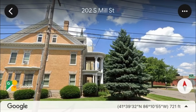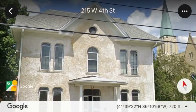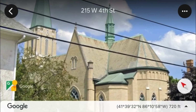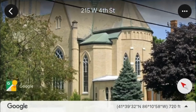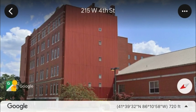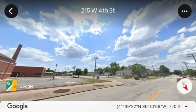These houses are pretty old too. They're all part of the church property. That's where the priest lived. Can't think of what you call a rectory. That was a rectory. That little white house there. Here's the back side of the church. Hospital for sale, release. Anybody's interested.